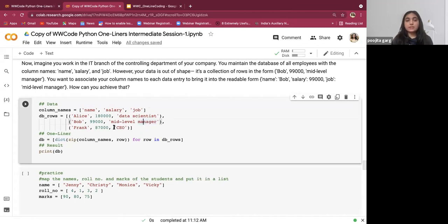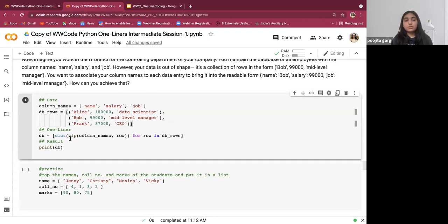In such cases, the zip function comes to our rescue, and it's very important, because if we do it manually for these 3 rows, then okay, fine, we can do that. But an actual database would have thousands of rows. So in that case, knowing that these functions exist and how to use them comes in very handy. All of this can be achieved in just one line and one function.